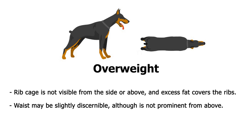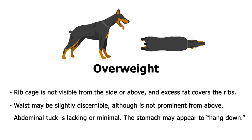Now, where the stomach curls up underneath the legs when you're looking at the dog from the side, this is called abdominal tuck. And the abdominal tuck might be lacking or minimal when you're looking at the dog from the side. The easiest thing to spot is the stomach area may just appear to hang down from the dog, whereas an ideal weight Doberman should have the stomach tucking up.